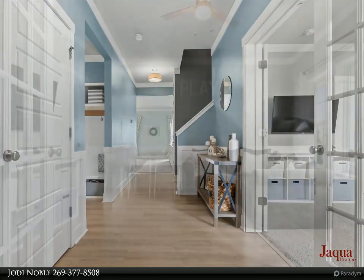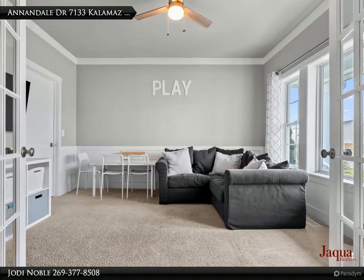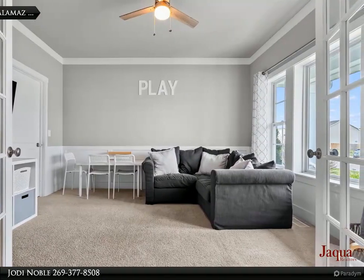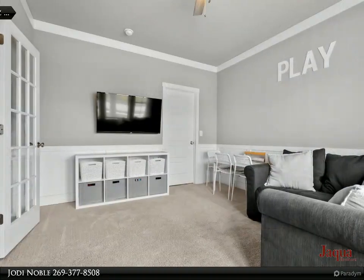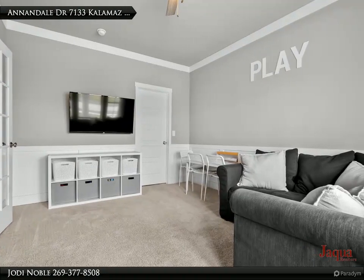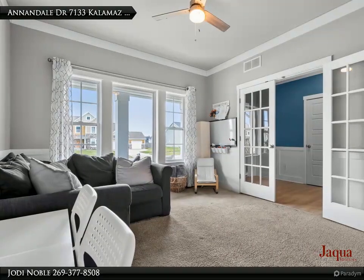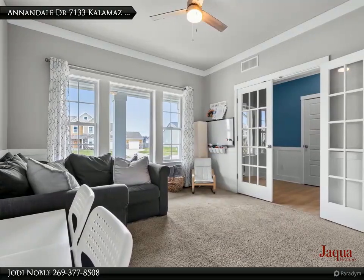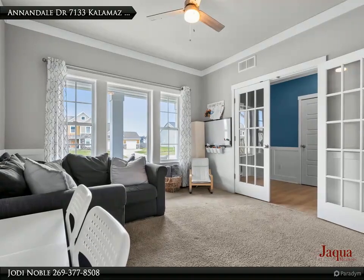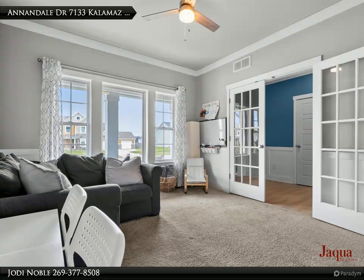The bright, open floor plan is perfect for modern living, boasting an oversized great room that flows seamlessly into the dining area and a chef's kitchen. Highlights include white cabinetry, granite countertops with a spacious island, a farm sink with touch faucet, and upgraded stainless steel appliances. 2020.